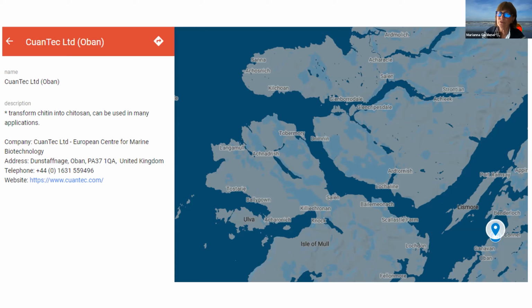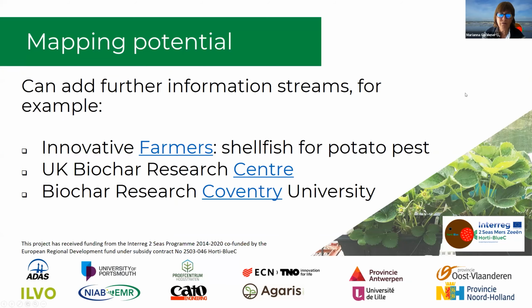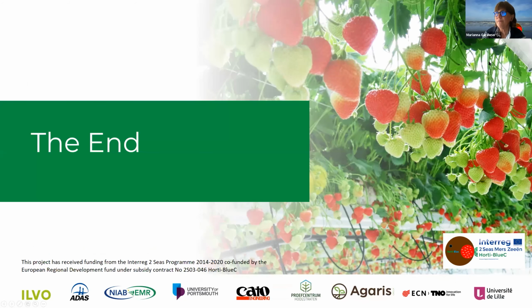The next slide will show you that there are multiple ways that you can expand this type of mapping, and you could include, for example, information about innovative farmers who have used shellfish for treating potato pest, and you could also expand it for explaining further research done by UK biochar research centres and research done by the Coventry University. I hope that you will enjoy clicking on this map and exploring and seeing what the various harvesters and processors do, and that there will be an inspiration for collaboration.